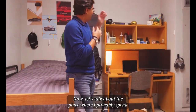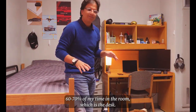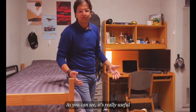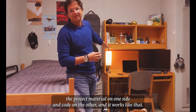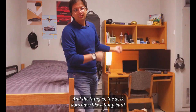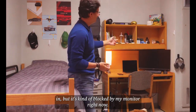Now let's talk about the place where I probably spend 60 to 70% of my time in the room, which is the desk. So firstly on my desk I have a monitor. As you can see, it's really useful when you're coding, things like that, because you can keep the project material on one side and the code on the other. It kind of works like that. And the thing is, these do have a lamp built in, but it's kind of blocked by my monitor right now.